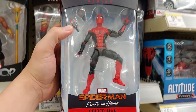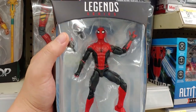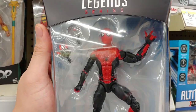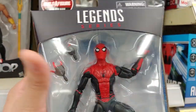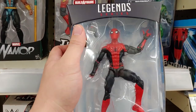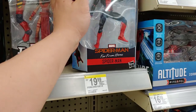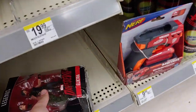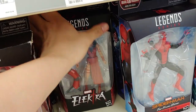Okay, well, it's good to see Scorpion and this Spider-Man, which I'm probably not gonna get. It just looks too basic. I mean, it does got the butterfly joints, which is nice. This is the upgraded suit, I believe. It doesn't come with the bat piece, as you guys can see. So yeah, I'm just gonna let him be. May pick him up in the future once he goes for a lot cheaper. Old Elektra as well. Alright, let's get out of here.